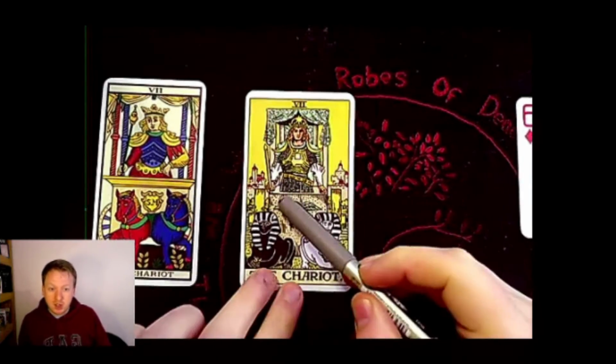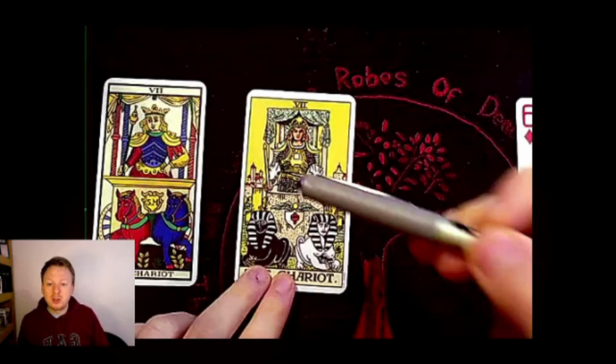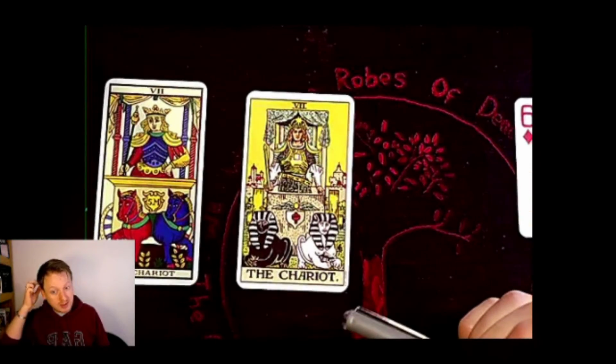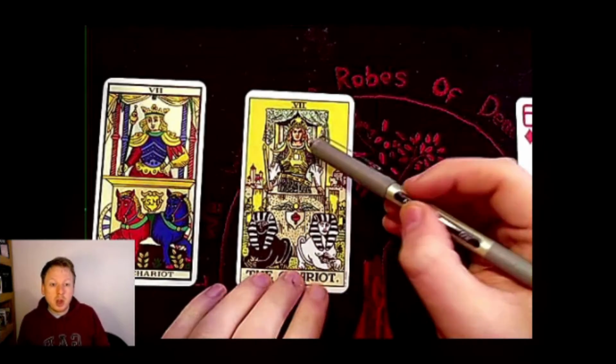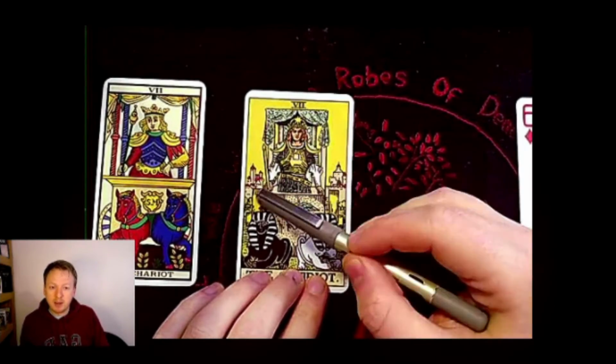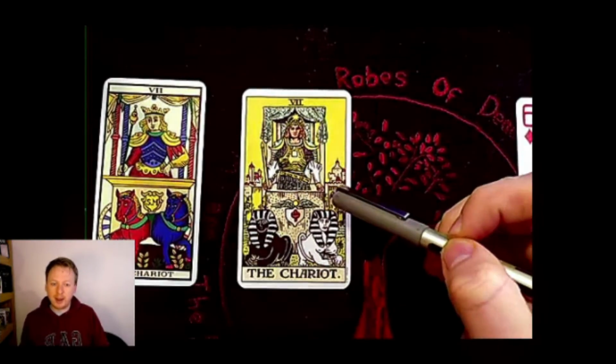And it is for that reason that A.E. Waite put these Sphinxes in this card. So the idea is that this charioteer is symbolizing Oedipus, and he's answered the Sphinx's question right, and that is demonstrated by having these 2 Sphinxes on the bottom. So he understands his weakness, and in some ways he looks like a sovereign. He looks like a king.